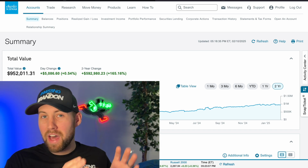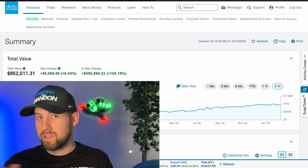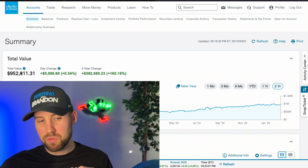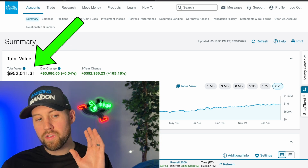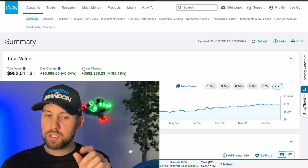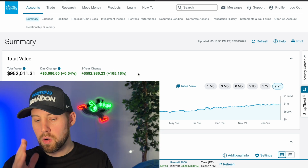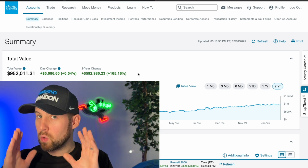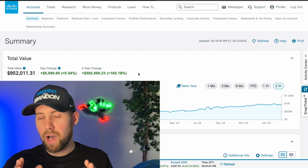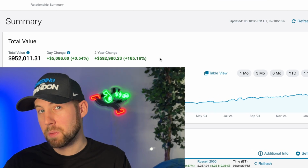I scaled from nothing roughly 5 to 6 years ago to now I have over $2 million of net worth. This is just one of my accounts right here. I scaled it from nothing to over $952,000 in just a few years, and you can see my 2-year return right here, 165%. So I'm going to walk you through in this video my option trading strategy, just one of my favorite ones that I do, of how I scaled so fast, how I scale consistently, and how you can put this in your portfolio right now.